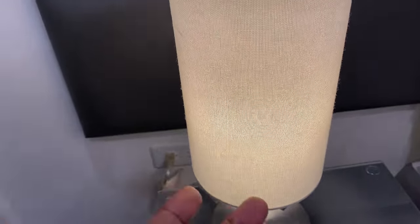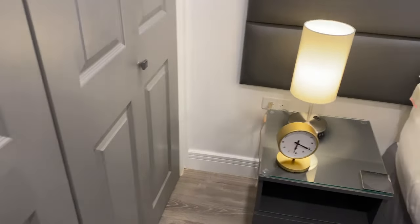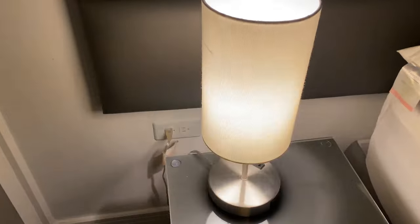Love it. You just touch it and it's 1, 2, 3. I don't know why. Oh, maybe it's because the fan is on. It looks like it's flickering, but it's not. Love this. It's dim, so say if I were to turn out the light, it's just that perfect night light that a person would need.